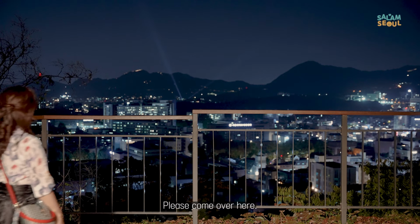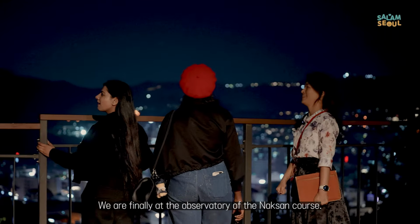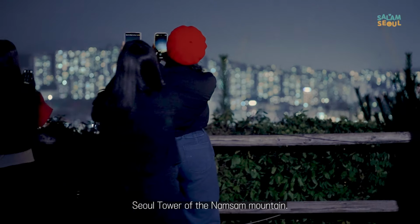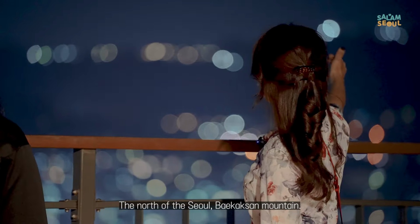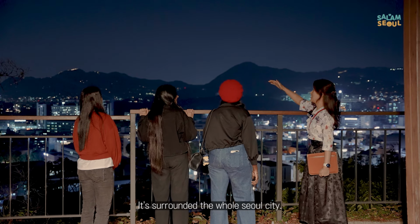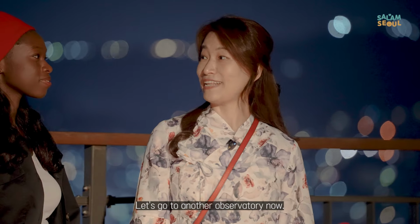Please come over here. We are finally at the observatory of the Naksan course. Please look that way, Seoul Tower on Namsan Mountain. And this way, to the north of Seoul, Baegaksan Mountain. You can see the city walls along the ridge of the mountains. It surrounded the whole Seoul city. All right, let's go to another observatory now.